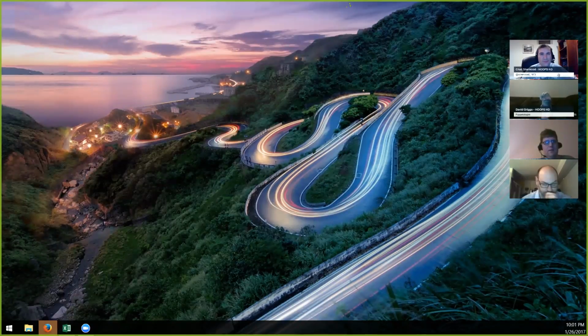All right, and we seem to have lost the screen there. Great picture you got there. We got a picture of a road there. As I try to get this back up, though.